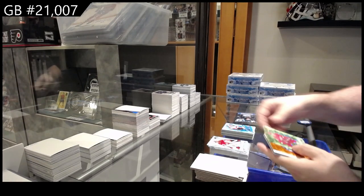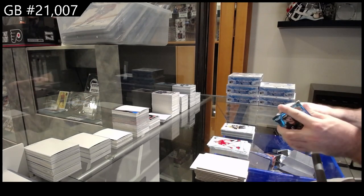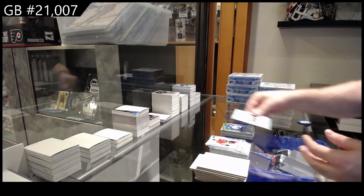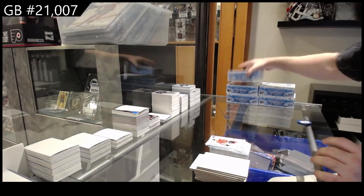We got a green of Soderblom for the Red Wings. Orange of Kyle Connor for the Jets. McLaughlin for a Boston rookie. Green of Demko for Vancouver. Crystals of Matthews for the Leafs. Ratcliffe for Philadelphia rookie.